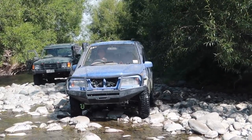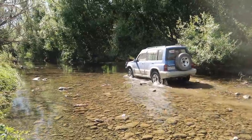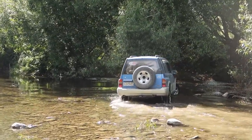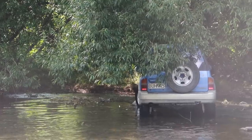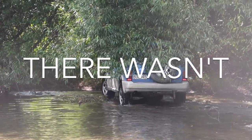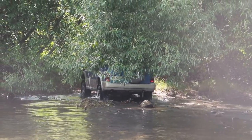Do you want a spot for him? Looks like it might get a bit deep on that side. Well, it looks like there might be a hole in front. Oh no, that's all good.